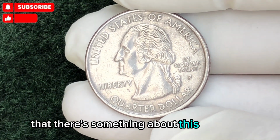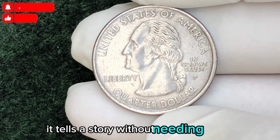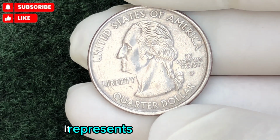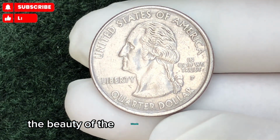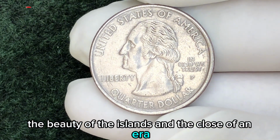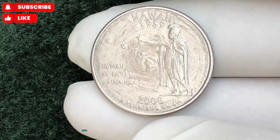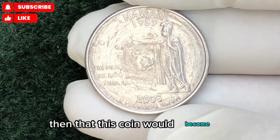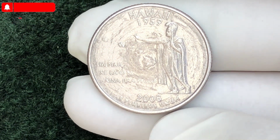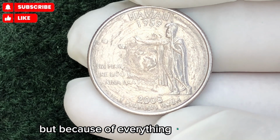There's something about this coin that just feels complete. It tells a story without needing words. It represents exploration, unity, the blending of cultures, the beauty of the islands, and the close of an era. You don't need to be a professional collector to feel that. You just need to look at it. It's no surprise, then, that this coin would become a centerpiece in elite collections. Not just because of its finish or grade, but because of everything it symbolizes.